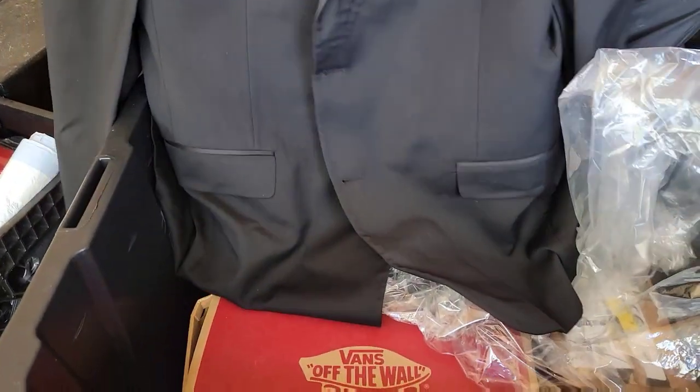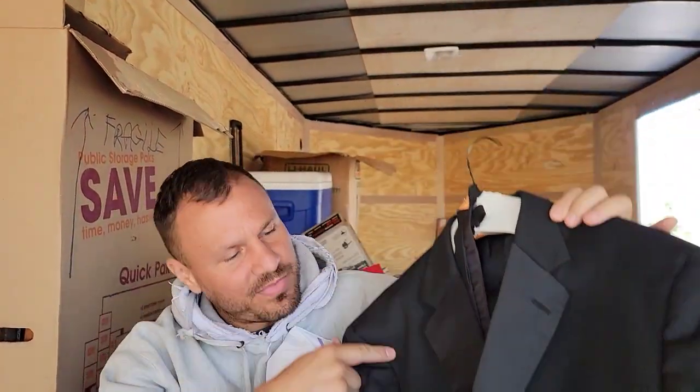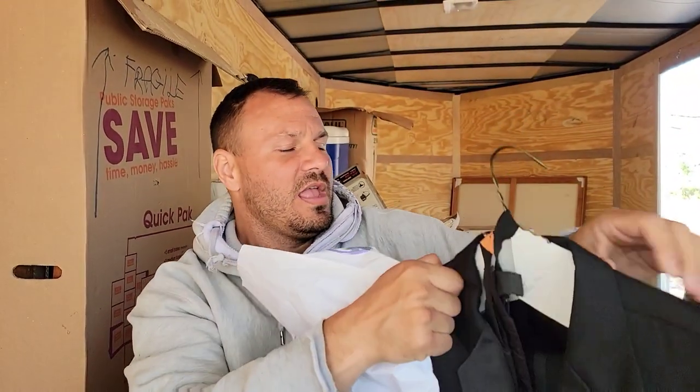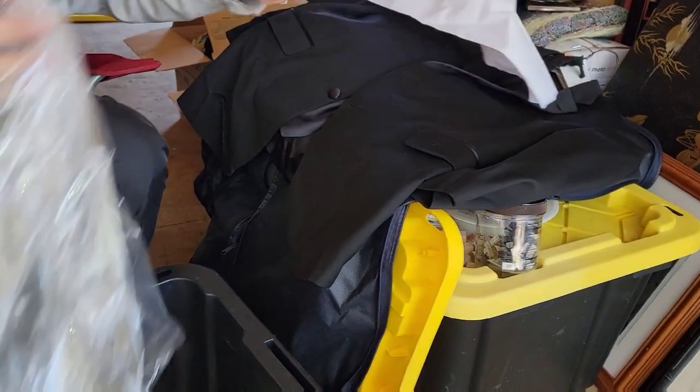There's your money right there. Those two suit jackets paid for the whole unit. The jacket, this has the whole suit. The jacket is $500. That's insane. That's crazy. A $500 jacket right there.